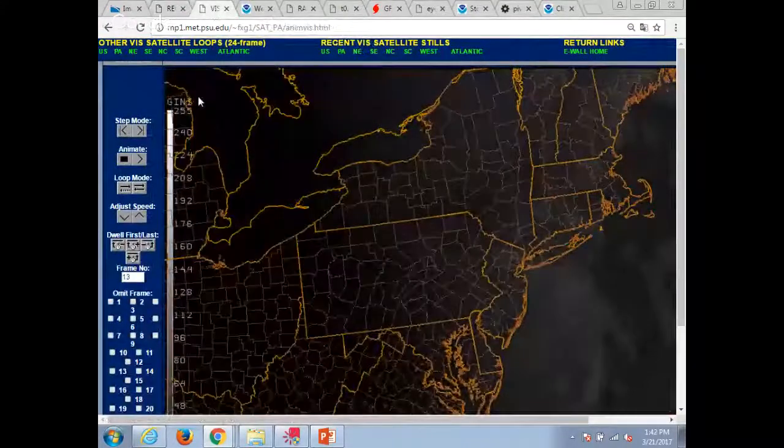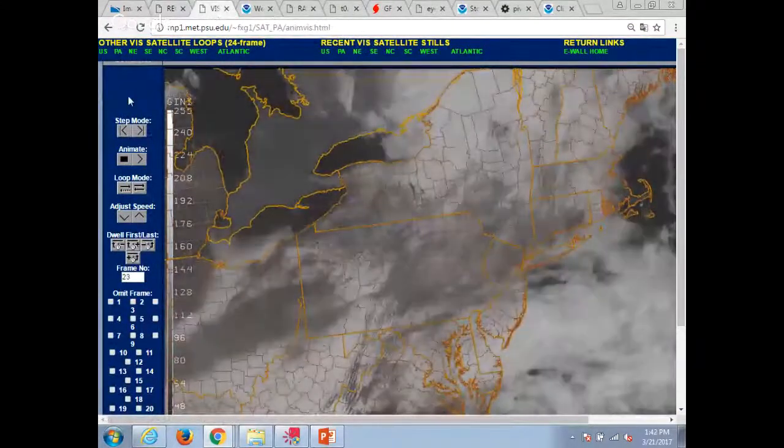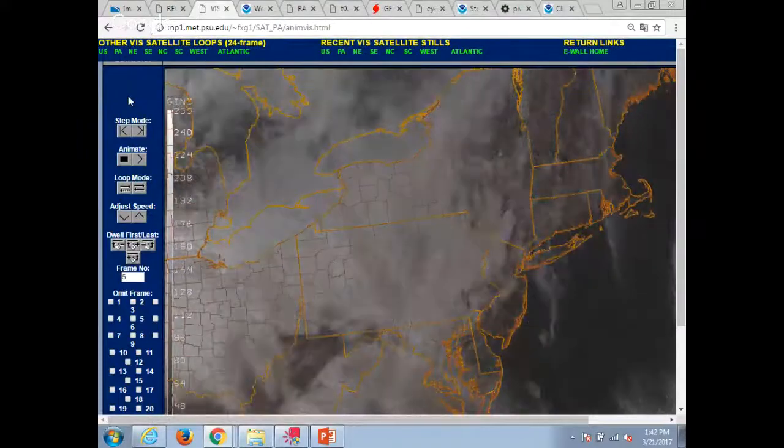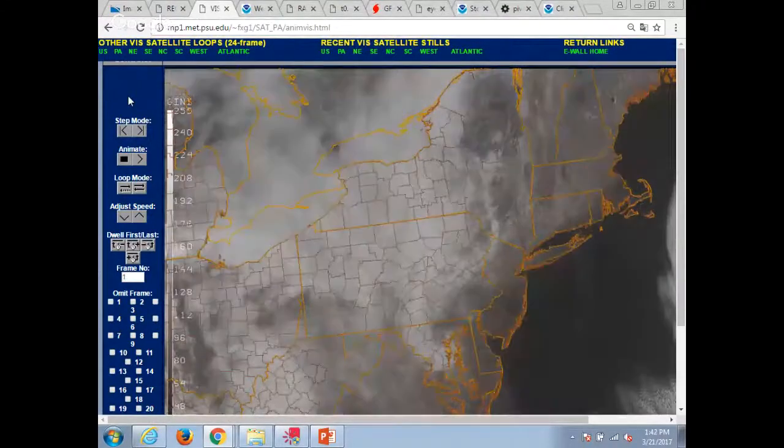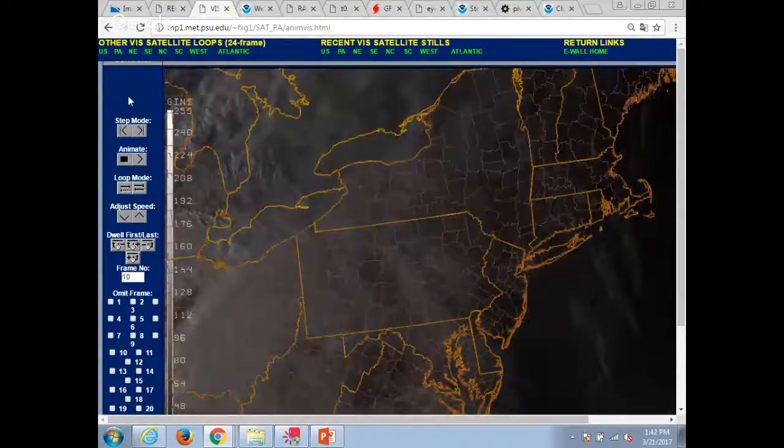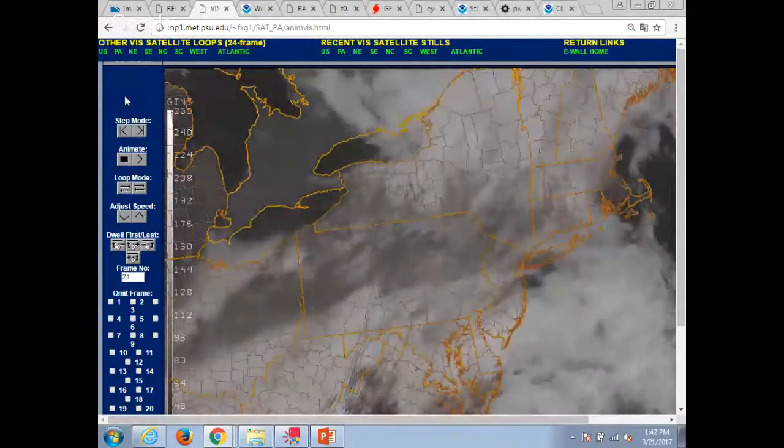But all in all, not a whole lot of exciting weather here, just kind of cloudy and dreary here in Pennsylvania. Now, looking at the visible satellite imagery for today, we can certainly see clouds that cleared out last night briefly, allowed our temperatures to drop down a little bit. But then we can see some of the fog developing over many of the ridges.